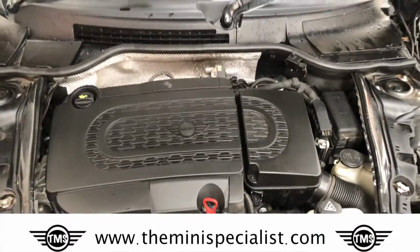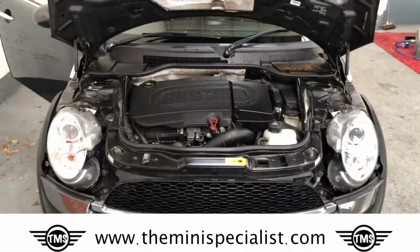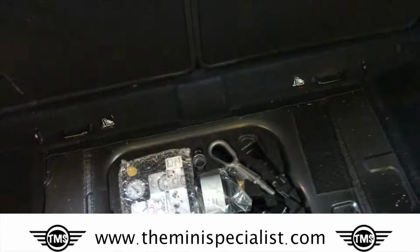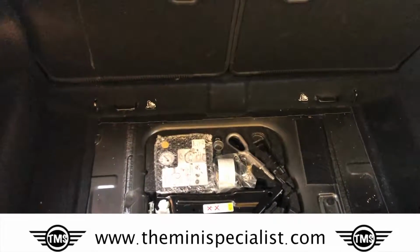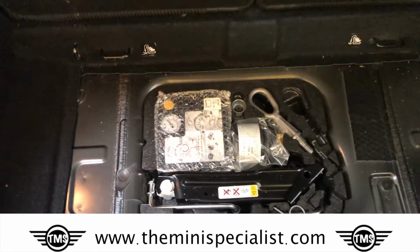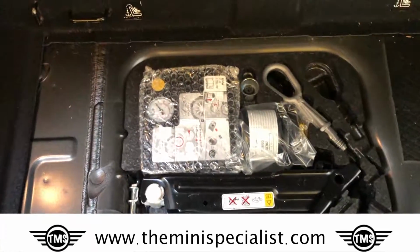So under the bonnet then, it's all looking rather immaculate, I think, and well, look at that dirty great 2 litre engine in this car, which weighs what, 1,200 kilos. The boot area is similarly clean, and under the floor we have the puncture repair kit. So this car was not fitted with run flats as from new, and that's why it's got the repair kit and the pump in there.